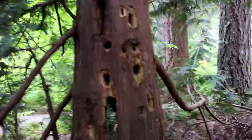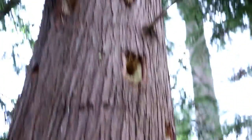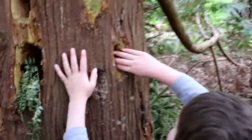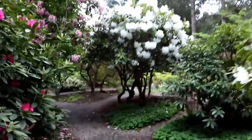Hey, look, Sean. Woodpecker holes. These are fresh ones. Look at the woodpecker holes. It's pretty cool. Look at how big these are. These are huge. Mommy, did the Indians move away?